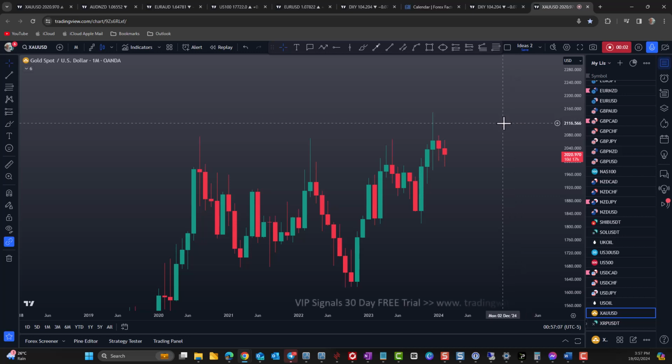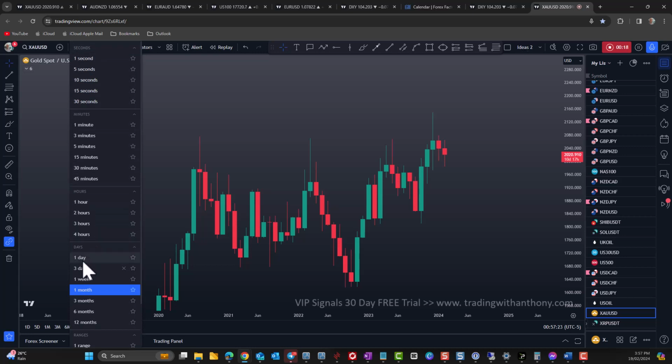Traders, we're looking at gold on a monthly time frame. Clearly bullish, the bigger picture. However, these last 2 months we've seen bearish activity. It's been under pressure, and this candle here showing wicks on either side fairly evenly. So let's have a look at this on the weekly time frame.